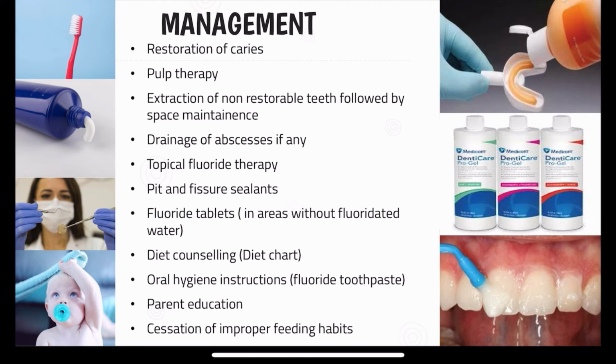Now let's see the management. Let's just briefly go through the management of this condition. The most important thing is parent education. So educate the parents about improper feeding habits, oral hygiene measures. Ask them for the cessation of improper feeding habits. Give them oral hygiene instructions, including fluoride toothpaste, or even the use of fluoride tablets in areas without fluoridated water. Diet counseling, give them a diet chart, ask them to write down what all they give their child.